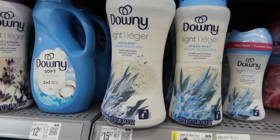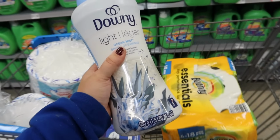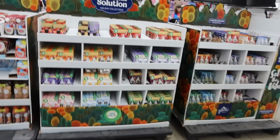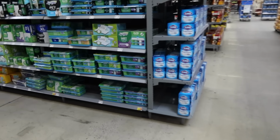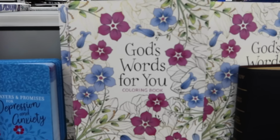Downy. This is the ocean mist. Okay. And then, oh, it's the oxy powder. So here's all the earwig stuff. I'm looking for the Glade candle.